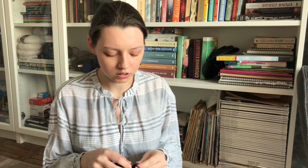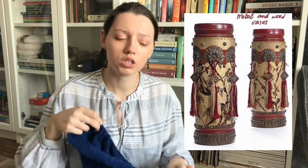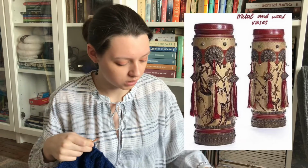So having achieved the recognition, by 1904, the same year, he decided to sell his workshop in Milan, and he moved to Paris. And here he began to work actually with two department stores. One of them is Maison du Fayet, the second one, Au Bon Marché. And here he was not making furniture, he was mostly creating silver and bronze home decor items.